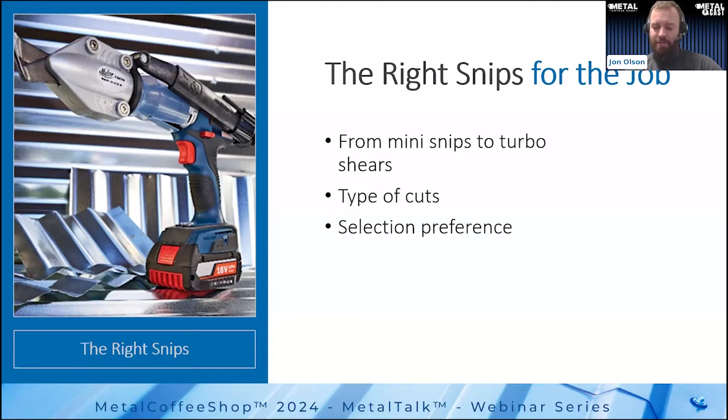The mini snips that we sell are a very small miniature snip that are great for service calls and emergency packs that some people like to have in their truck or trailer to be able to quickly go out to job sites where they're not really sure what they're going to find, but they would just want something on hand.